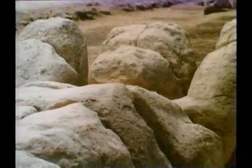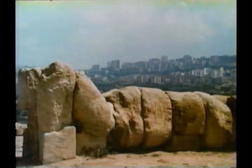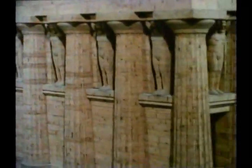Scattered amongst its ruins were found fragments of Atlantes, that is, naked males who support the structure with bent arms, just as Atlas carried the heavens on his shoulders. 38 Atlantes, each 27 feet tall, stood in the recesses between the columns.